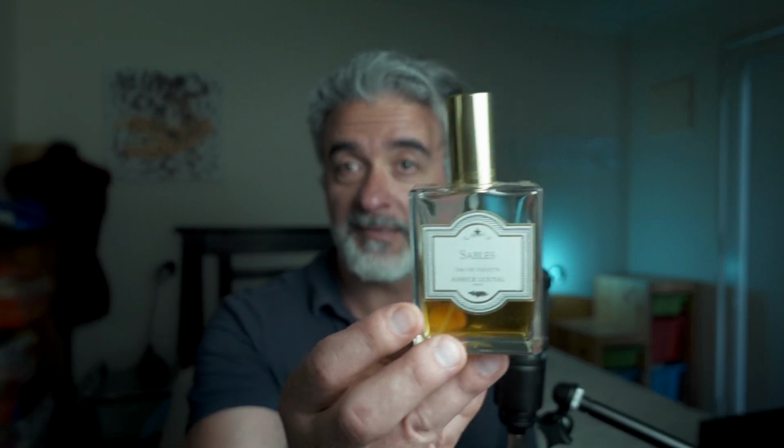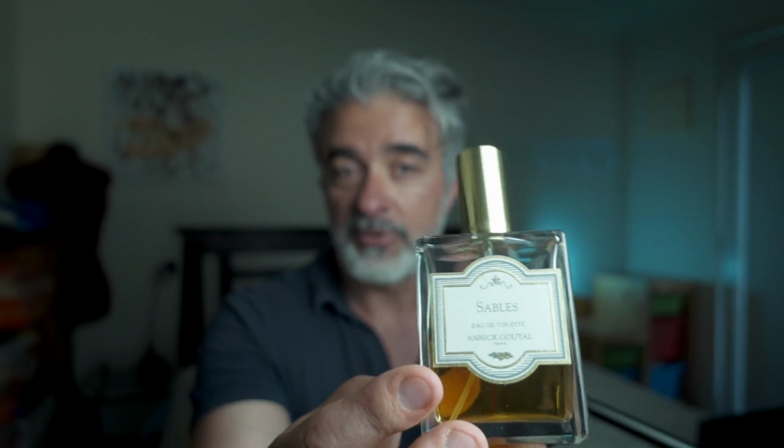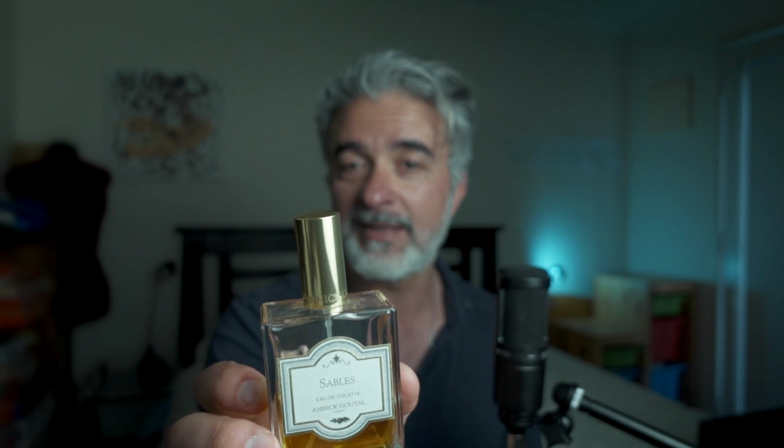Last night I actually went to bed with a spray of this on the back of my hand, and this morning I sprayed some more on as my first choice perfume, Sable by Annick Goutal, my reference Immortelle. If no one's familiar with the scent of Immortelle, if you smell this, you'll get the idea, because it showcases it just so brilliantly, along with an ambery accord and other warm spices like cinnamon. It's just a beautiful scent.